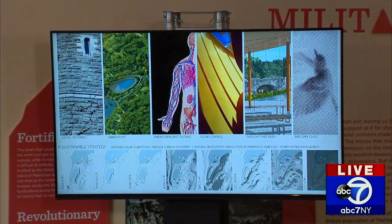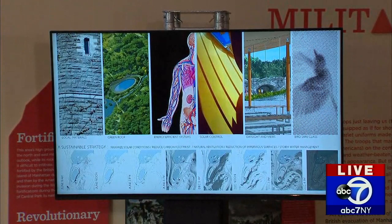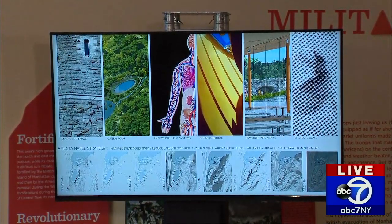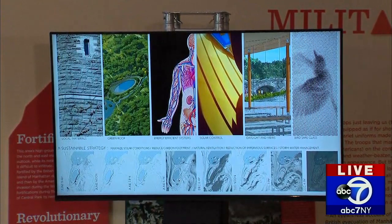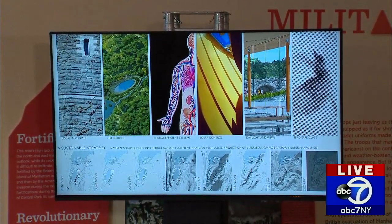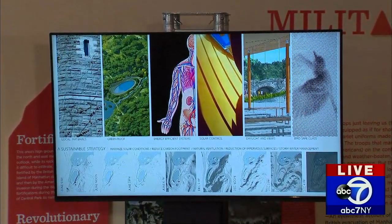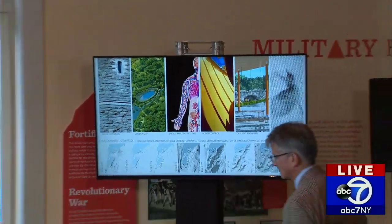We're extremely excited about the importance of this project in reconnecting the park to the community and reimagining the site as an experience that improves the quality of life for New Yorkers, creating more park when it's needed more than ever. I'll now turn it over to Chris, who will describe the transformation of the landscape. Thank you.